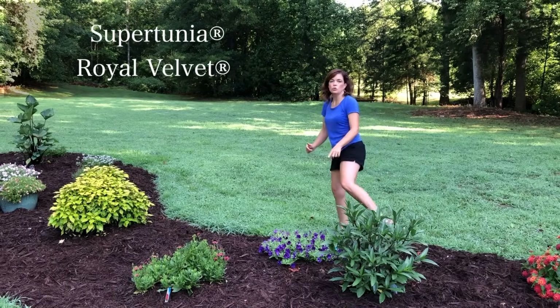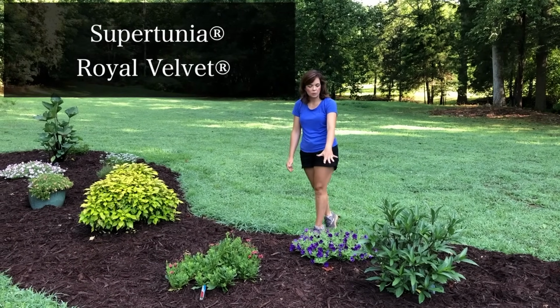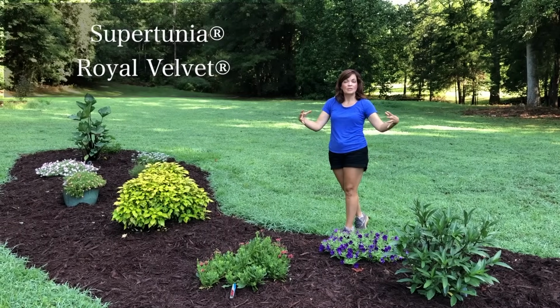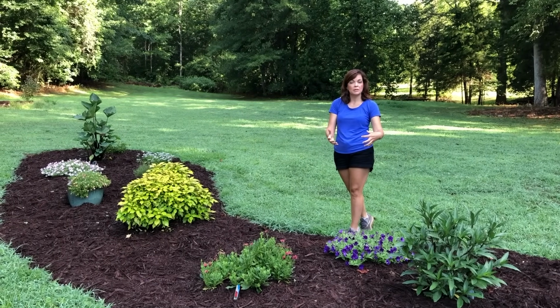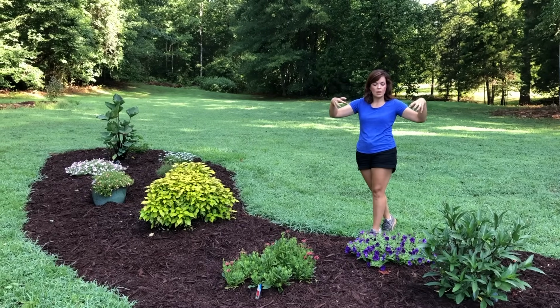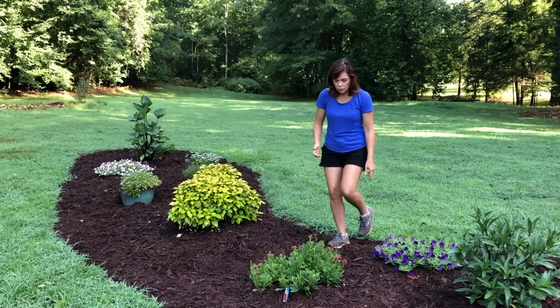Royal Velvet, Supertunia Royal Velvet. We're all familiar with that. Again, right now she is kind of beat down from the rain. This is the improved one, a little bit tighter, a little bit more compact, because in the past Royal Velvet could get a little leggy and a little wild, so they have made her much more tight and compact. So love that Royal Velvet.